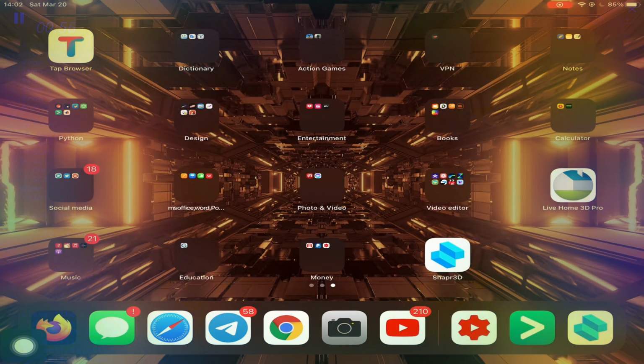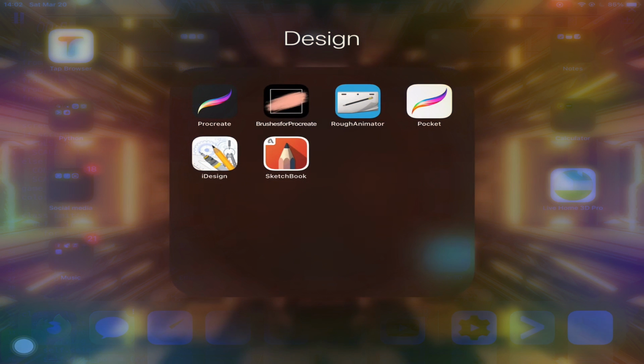The design apps I am using are Procreate and Sketchbook for the sketching and Rough Animator for the animation. For the logo designs I am using iDesign.